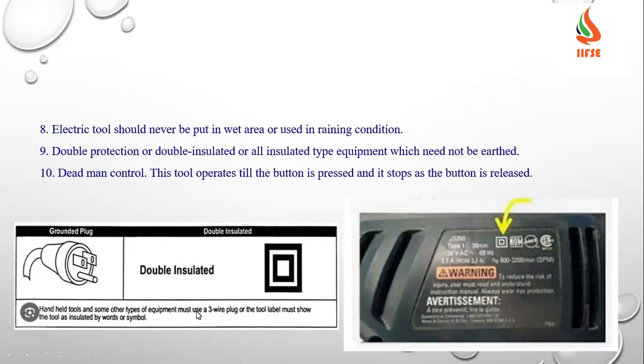The electric tool should never be put in a wet area or used in raining conditions. Double protection or double insulated type equipment need not be earthed. Whenever you see a portable tool with a symbol of a rectangle inside another rectangle, those tools are double insulated tools, and for such tools, no separate earthing is needed.